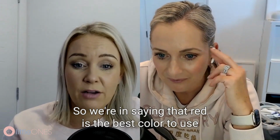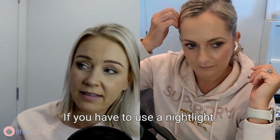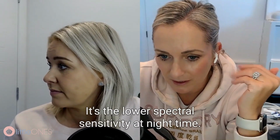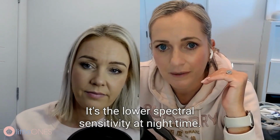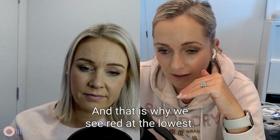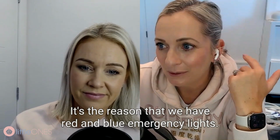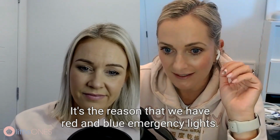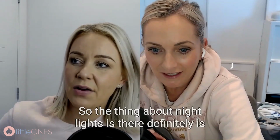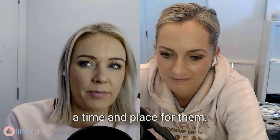So we're saying that red is the best colour to use at night for a night light. If you have to use a night light, use a red one. Red is the opposite of blue. It has lower spectral sensitivity at nighttime, and that is why we see red at the lowest. It's the reason that we have red and blue emergency lights, because we can see them both in the day and the night.